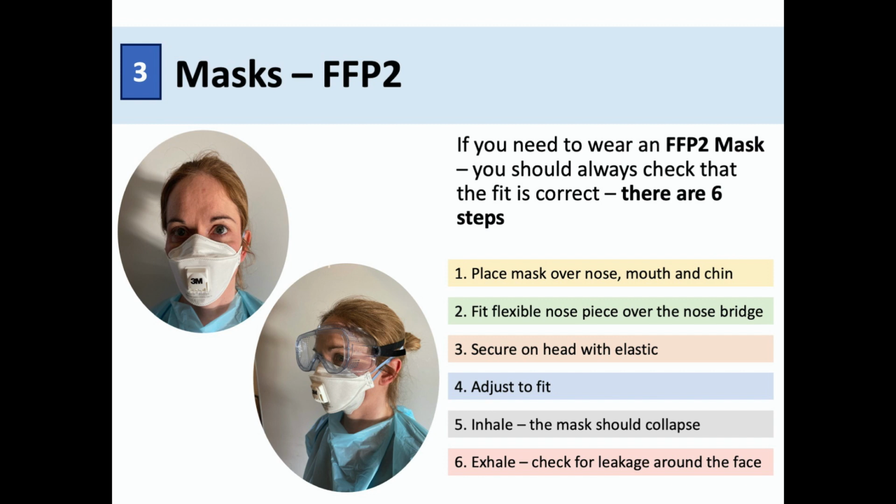3. Secure the mask on your head with the elastic straps. 4. Adjust to fit and for comfort. 5. Inhale, and when you inhale, the mask should collapse. And then 6. Exhale. Check for leakage around the face.